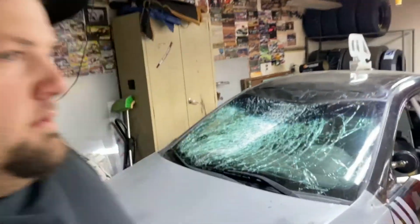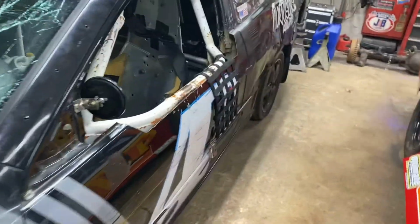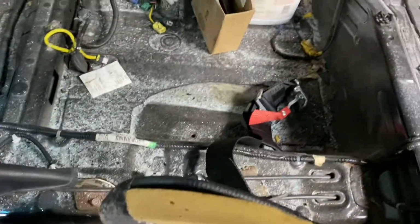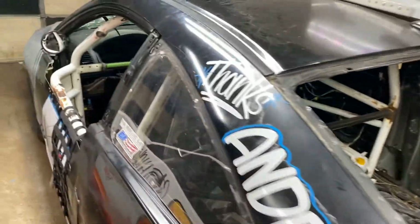So such is life. We're gonna get it cut out. We're gonna get everything vacuumed up. I mean, it just destroyed the inside of this thing. There is glass everywhere. Little tiny bits of glass on everything and everywhere, and I was covered in it. It's all the way back here, and it's in the trunk even. There's glass everywhere in this thing. So like I said, we're gonna get it all cut out, get it vacuumed out, and kind of figure out where we're gonna go from there.